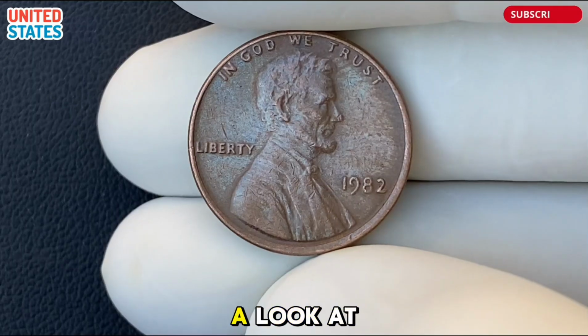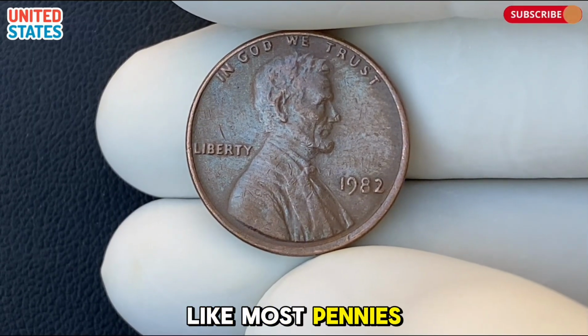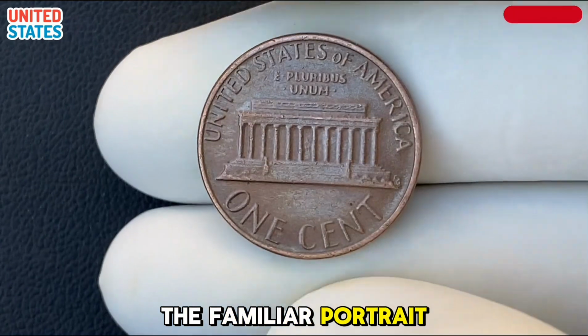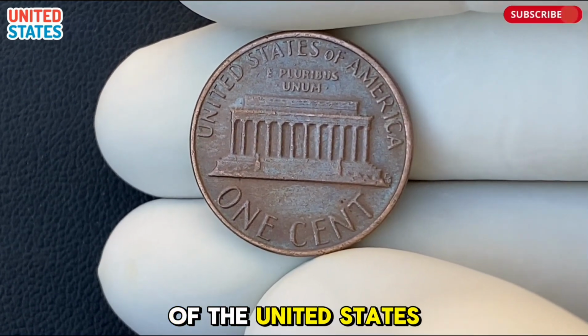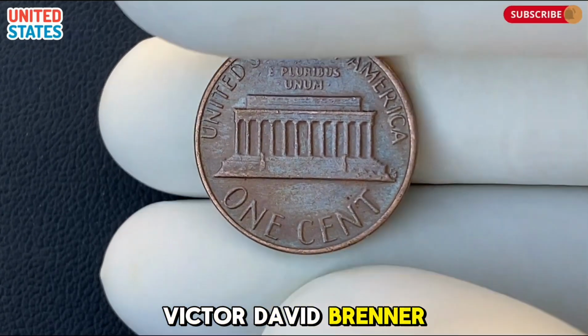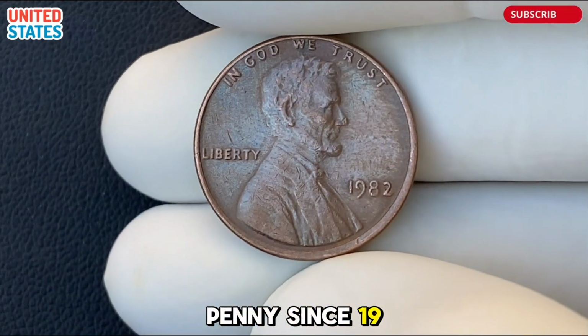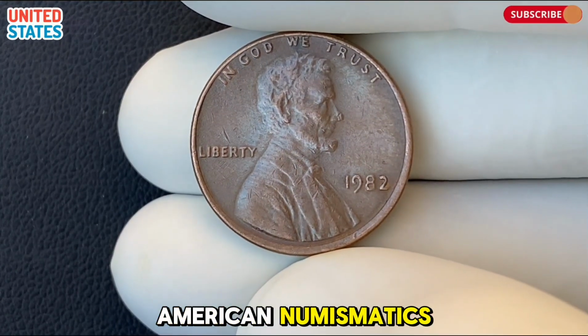Now, let's take a look at the design of the 1982 penny. Like most pennies, the obverse features the familiar portrait of Abraham Lincoln, the 16th President of the United States. This iconic design, created by sculptor Victor David Brenner, has adorned the penny since 1909, making it one of the most enduring symbols in American numismatics.